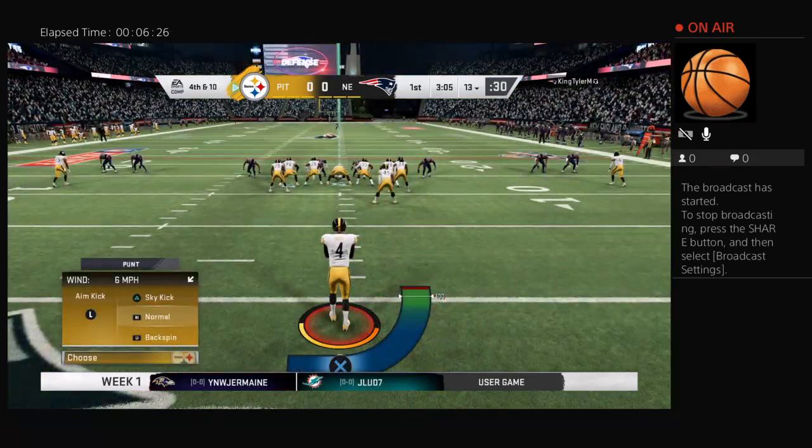It's one of the few things defenses chart. How did we do on 3rd down? That's a nice start for them in this one.